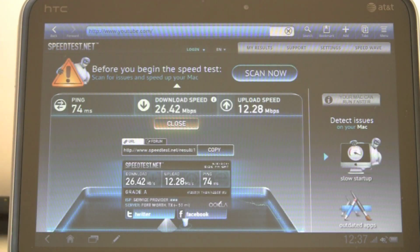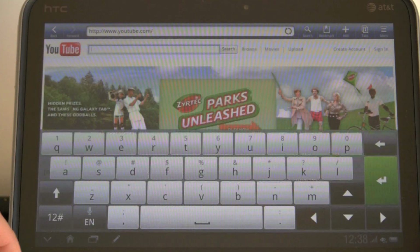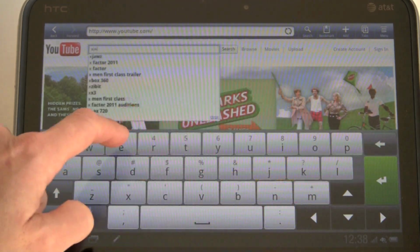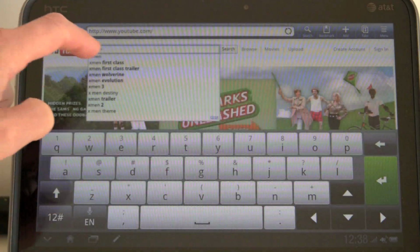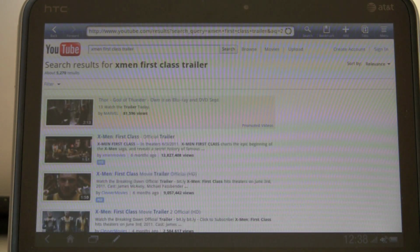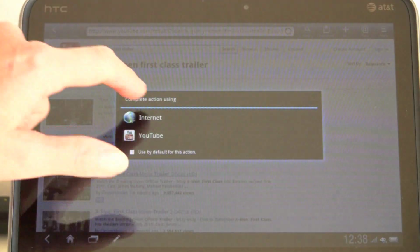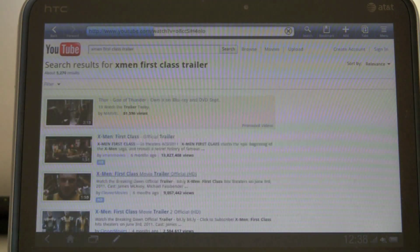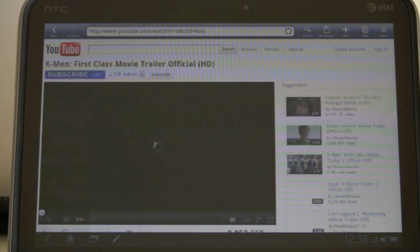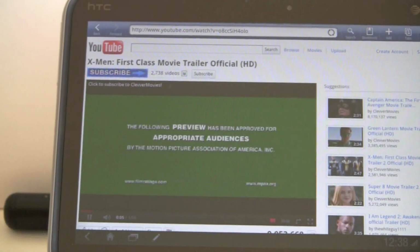Now that test used Flash as well, but that's not the most exciting test of it. So here we are on the full YouTube site, and we're going to test out our usual X-Men trailer. Let's see, Flash. Then we'll go with the HD version, and we will use the web browser so that it uses Adobe Flash. And again, this is over LTE.